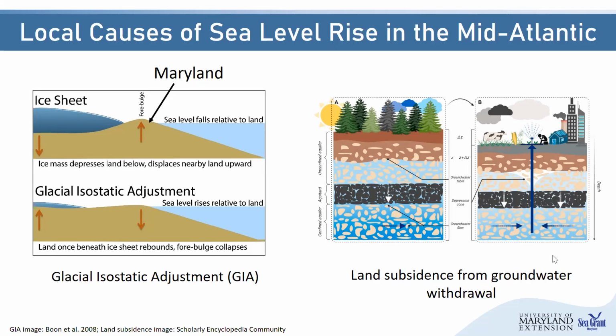So now that those glaciers have melted, the land beneath them is now rebounding, or it's returning to where it was before that ice sheet. And similarly, the area of the continent where Maryland is today is now slowly sinking or subsiding back to its original elevation before the ice sheet. And so that whole process is called glacial isostatic adjustment. And that's a big contributor of why we see higher amounts of sea level rise in the mid-Atlantic than other places in the world.